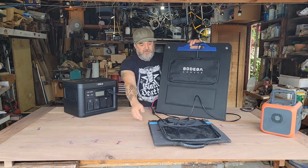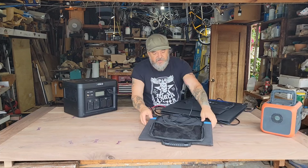I got to work on this table here, fitting these breadboard edges to this table today.